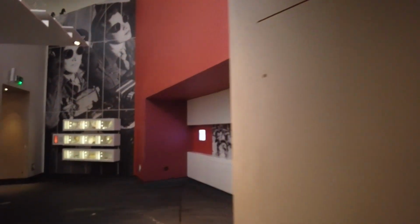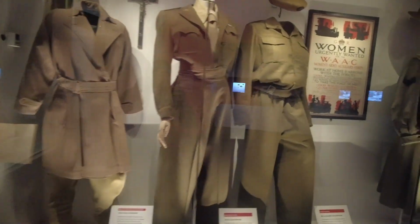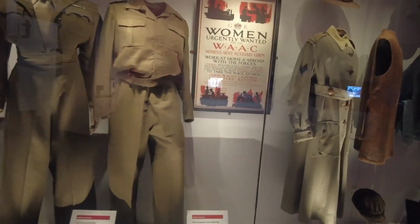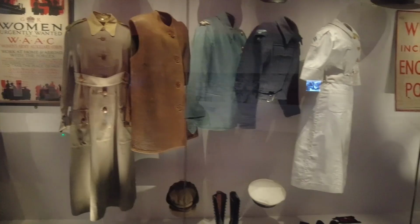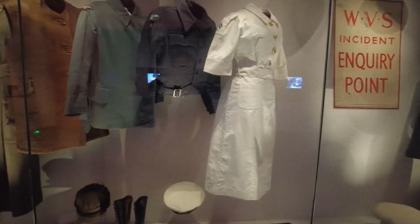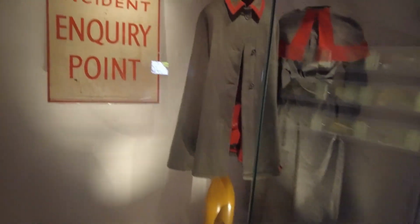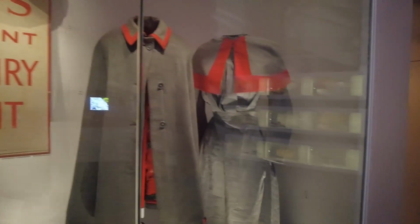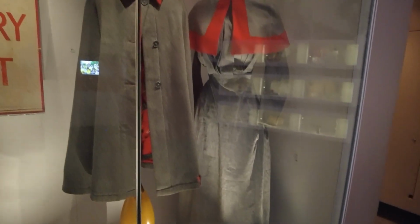This is the Women in War section. Got some of the uniforms here. It's quite a cool one. Assuming this one of the nurse ones.